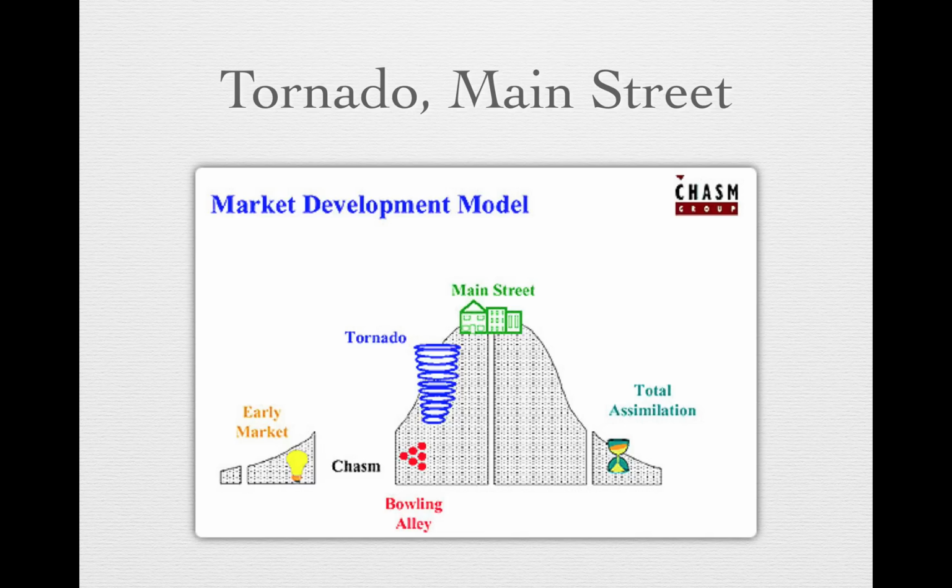After crossing the chasm and playing in the bowling alley, there is a burst of growth due to latent demand for your product. Remember, the product has now been established as having pragmatic benefits in the mainstream market. This is also called the tornado stage. Why? Although latent demand is assured, the company goes through a very difficult time in scaling up capacity to meet demand. If it fails in scaling up, customers will be unhappy, jump ship, and this could destroy the company. So the tornado is an operational challenge for the company.